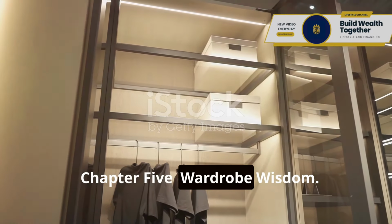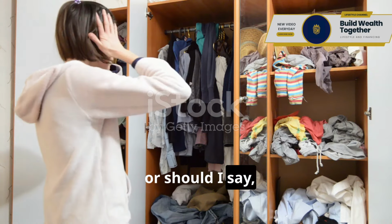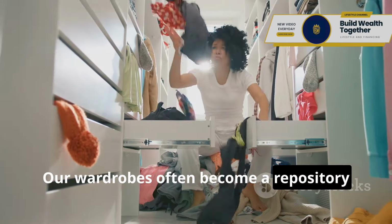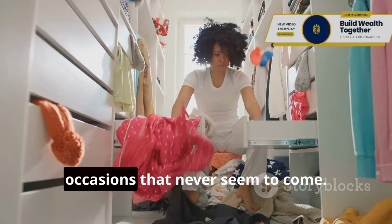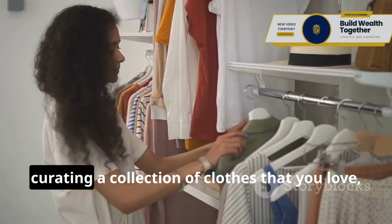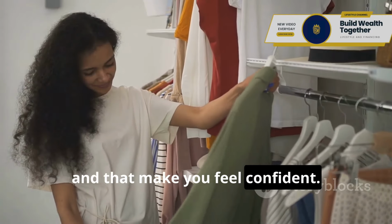Chapter 5. Wardrobe Wisdom. Now, let's talk about the elephant in the room, or should I say, the overflowing closet in the bedroom. Our wardrobes often become a repository for clothes we never wear, holding on to items for someday or special occasions that never seem to come. Minimalism in your wardrobe is all about curating a collection of clothes that you love, that fit you well, and that make you feel confident.